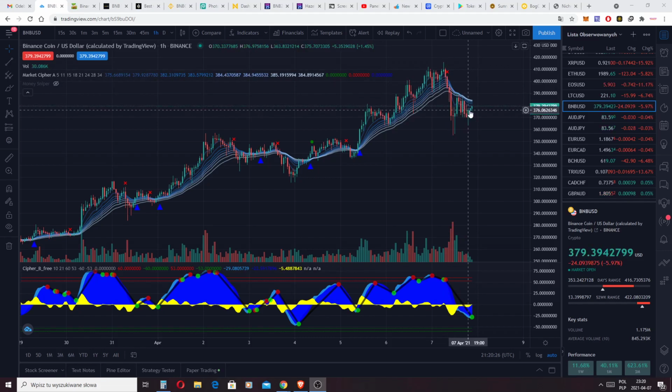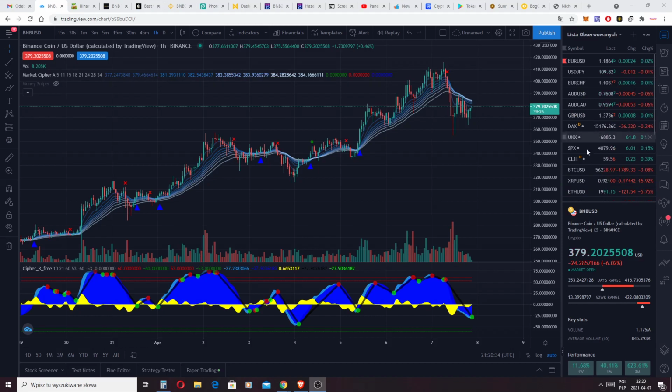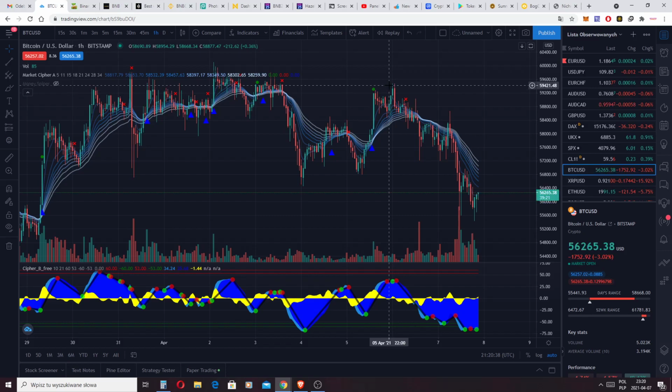The market is generally in correction. Bitcoin is correcting. Everything is correcting. Let's look at BTC just for a minute as well. BTC also took a hit, from almost 60,000 to now 56.